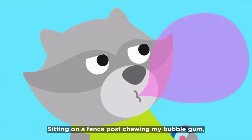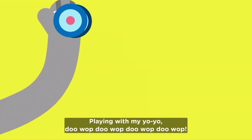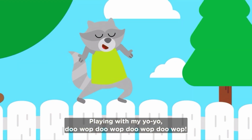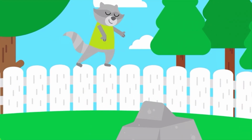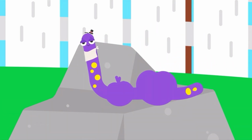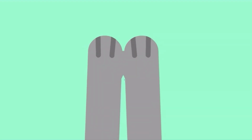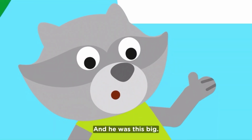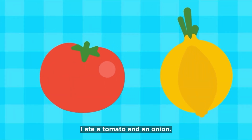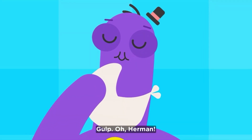Sitting on a fence post, chewing my bubble gum. Playing with my yo-yo. Doo-wop, doo-wop, doo-wop, doo-wop. Along comes Hermann. Who? Hermann the worm. Big. Hermann, what happened? I ate a tomato and an onion. Oh, Hermann.